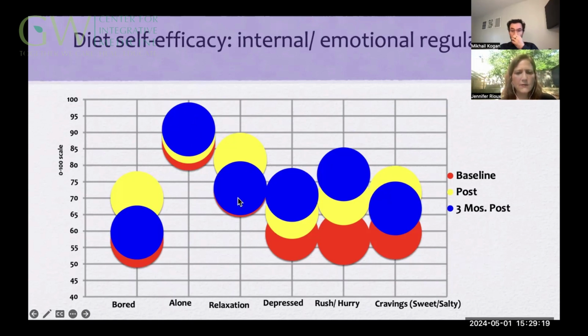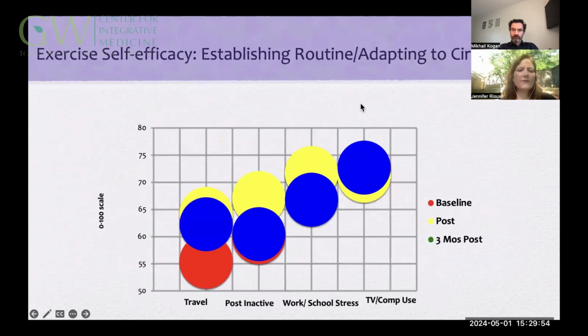So that's very positive. Relaxation was another one where they seemed to lose some ground post-intervention when support wasn't being provided. So that's something that could be part of a support group or network that could continue after the intervention. Depression was one that kept going up. Being in a rush or in a hurry was another one that kept going up. And cravings for sweet and salty, which are part of the kapha pacifying Ayurvedic dietary program, were something that started to slip a little.